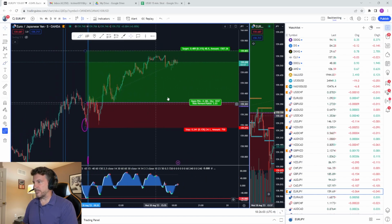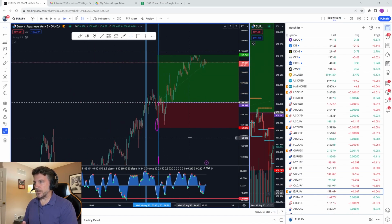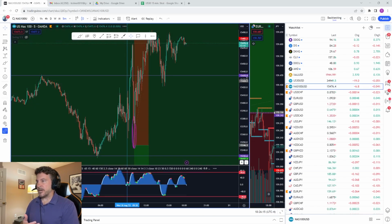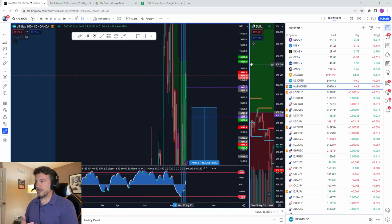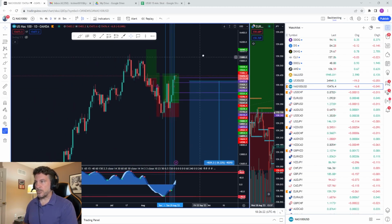So I can just zoom out a bit so you can see that. And it is up about 1.6R right now. I did move the stop to break even just for risk management purposes here. So that's the algorithm. One cool thing here is, again, guys, just for clarity, I did build this for the NAS. I have no idea how well it will work on FX pairs, but we'll go ahead and see.